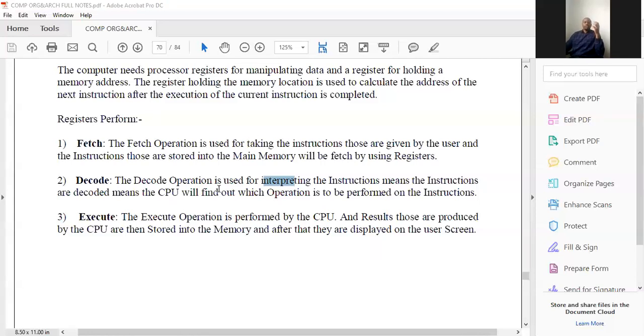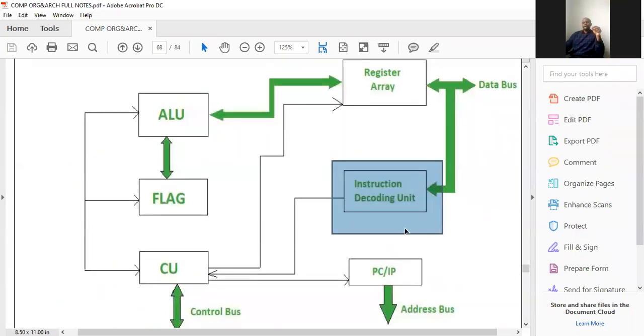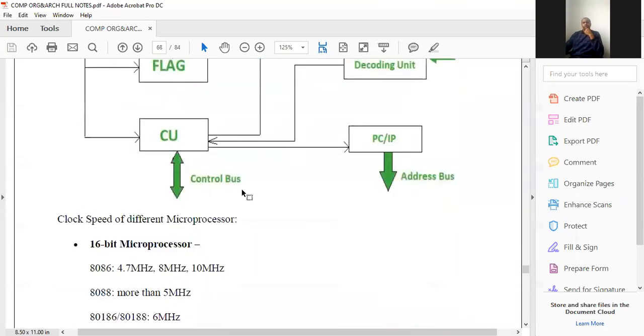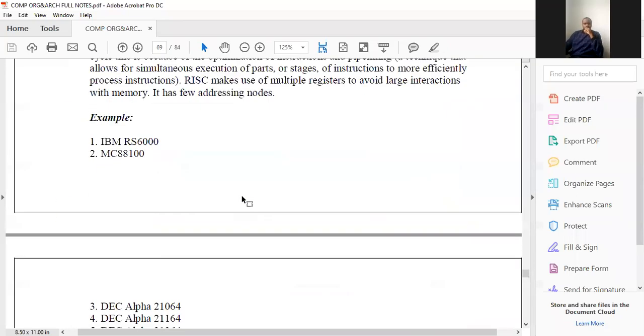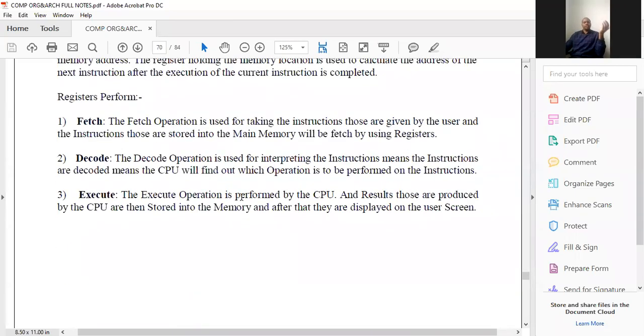So look at this. When the CPU is fetching, I've also used the term fetch, but now I'm talking about the CPU, not the registers. When the CPU is fetching instructions from the registers, those instructions are already decoded. So they will not have to pass through here. Are we together? They can go straight away to the arithmetic and logic units. That is why the registers are high-speed memories, because when the CPU picks from a register, it doesn't have to decode it. The register has already converted the instruction into bits, a form that the CPU can understand.